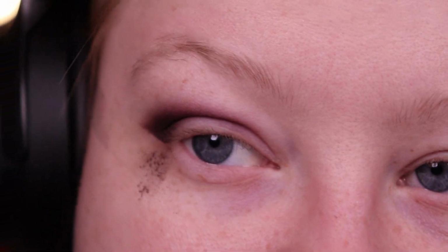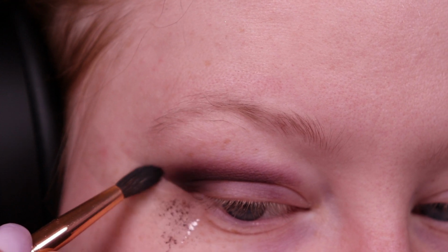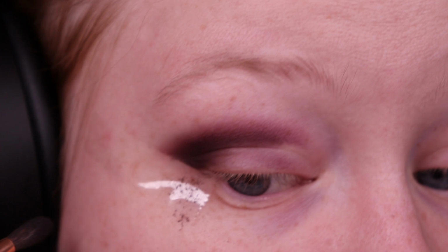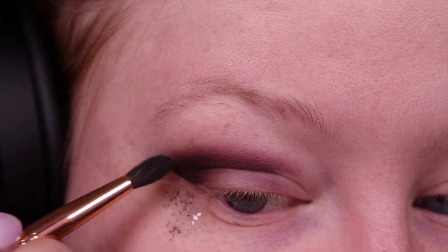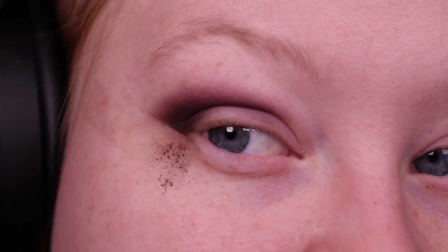So I will say that this shade is blending out so beautifully. Obviously I didn't work too much on the blending right now just because I will be going over with the lighter shades, but I think that this is a shade that you could actually blend out by itself, which is kind of impressive for a deep, deep purple shade.